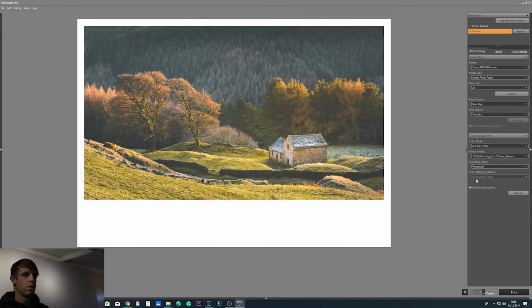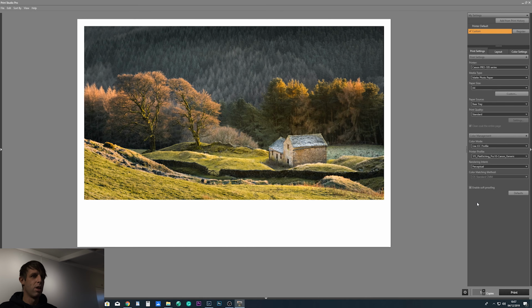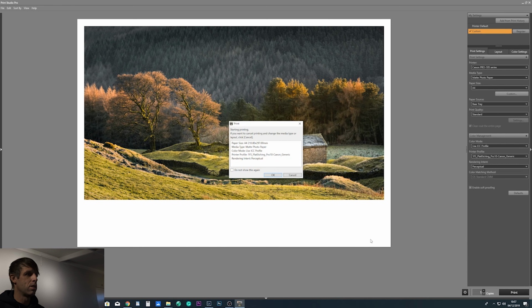There's that image, soft proofing's enabled, so we're going to be printing this image on Platinum Etching from Photo Speed, and I'm absolutely in love with this paper. Absolutely love it, it's brilliant. It's my favourite paper I think I've ever used. I've put in my profile from Photo Speed, and that's given us an idea of what it's going to look like. So this image is ready to print, and I am going to go ahead and print this image.